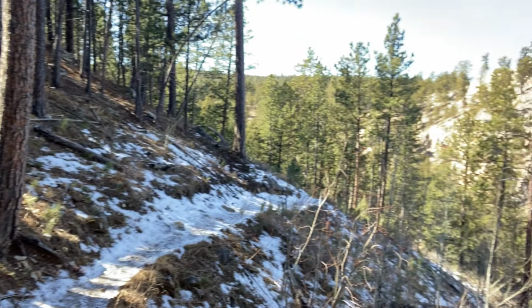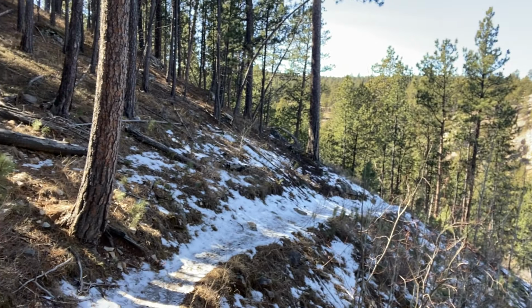You can see that right there. So I think I might try and go up on the hillside a little bit to avoid some of that ice, because I really don't want to fall down the hill.